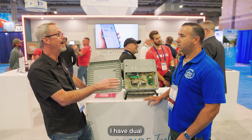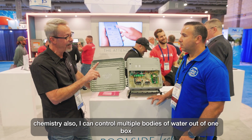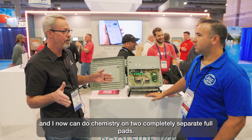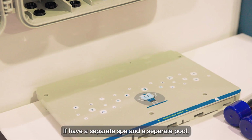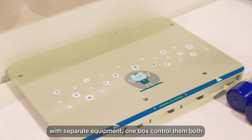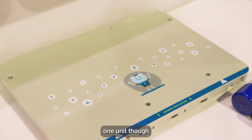But gentlemen, guess what? I have dual chemistry also. I can control multiple bodies of water out of one box. And I now can do chemistry on 2 completely separate pool pads. If I have a separate spa and a separate pool, with separate equipment, one box, control them both and control pH and ORP. 100%. 2 separate bodies of water, 1 unit though. Yes, sir. That's 1 unit.